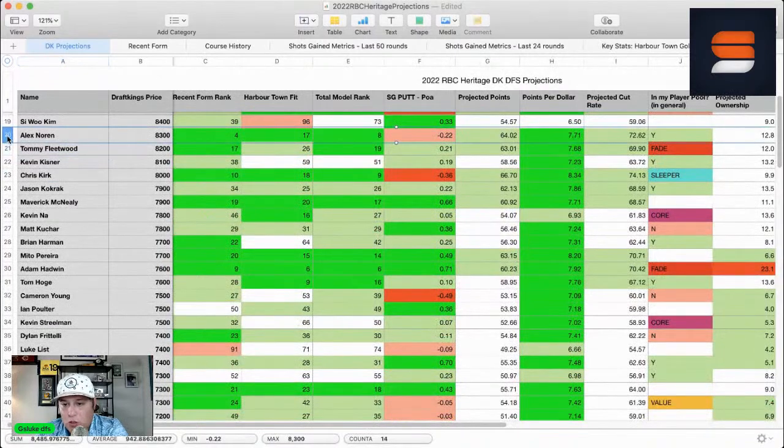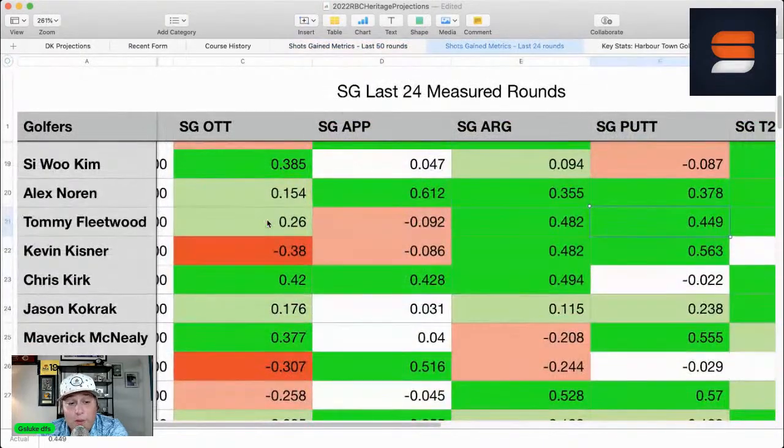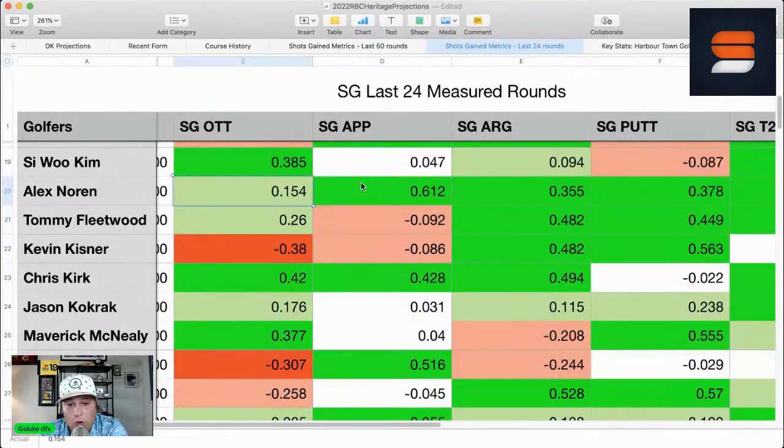Let's talk about Alex Noren, who has been playing some unbelievable golf, even over the last 50 measured rounds. So we give him a huge sample size here. He's gaining in every single shots gained category. Over the last 24 measured rounds, it's a similar story. In fact, the same story. He's gaining in all four major categories, over 0.6 of a stroke per round on approach.